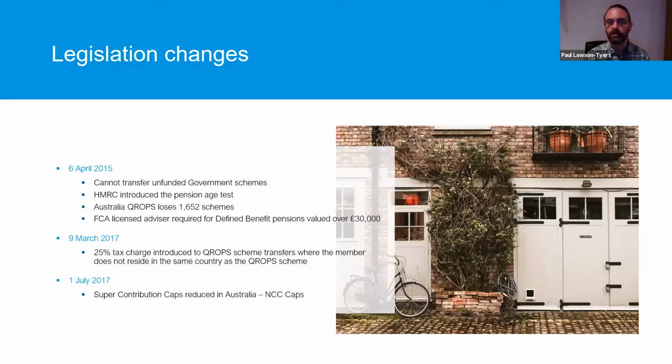So I already mentioned earlier that HMRC had a bit of a look at the rules and decided to stop transfers to Australia under the age of 55. Now that came about in 2015. It was as part of a big shake-up to UK pensions. You may have seen about the pension freedoms in the UK, more flexibility in the way that you can draw benefits from a UK pension scheme.